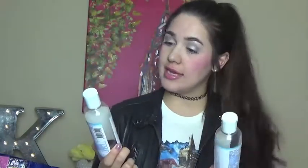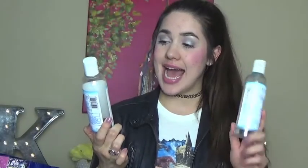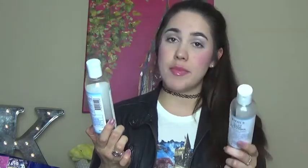Next thing is clearly something I have repurchased. Well, at least at one point. I don't currently own this, but it's by Kiehl's. It's the Blue Herbal Gel Cleanser, and it's a salicylic acid acne treatment with extracts of cinnamon bark and ginger root. I love this stuff. Oh, well, I just dropped it, but it's a blue gel cleanser. Works really well with the Clarisonic, and I would imagine any other facial cleaning brush. And it is tingly, it's invigorating, it really deep cleanses the skin. Yeah, I love it. I love Kiehl's.